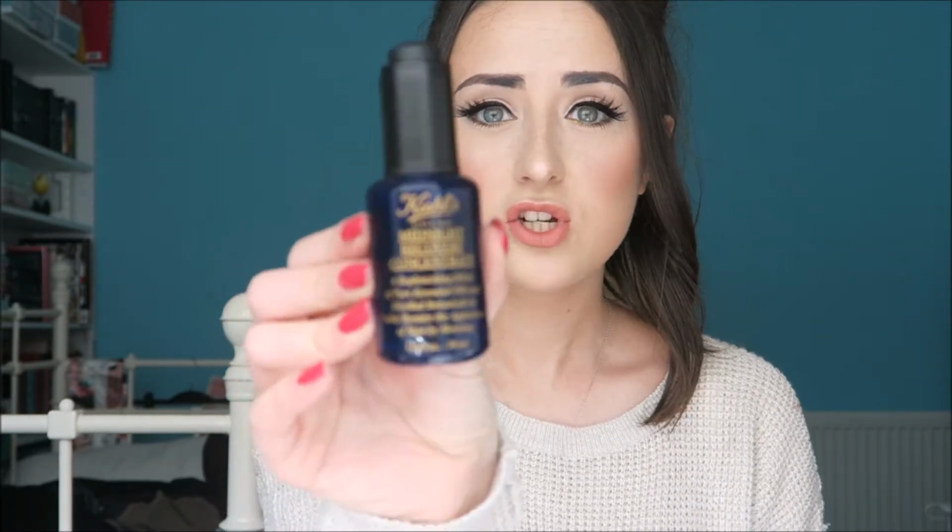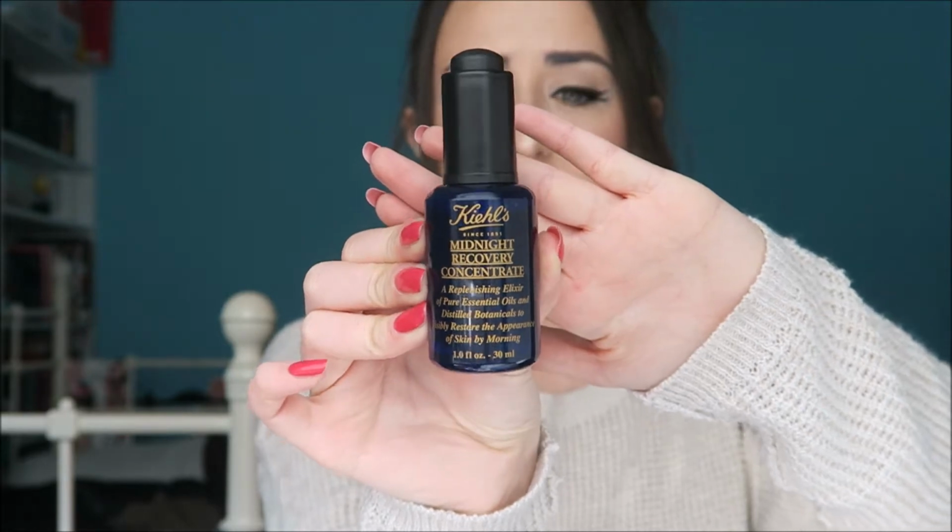So the first one is the Kiehl's Midnight Recovery Concentrate. It just looks like that. This is like an oil / serum that you put on your skin at night before you go to bed. So I love this. It is a replenishing elixir of pure essential oils and distilled botanicals to visibly restore the appearance of skin by morning.